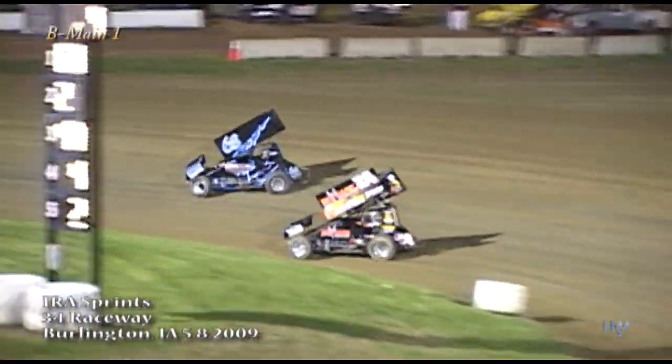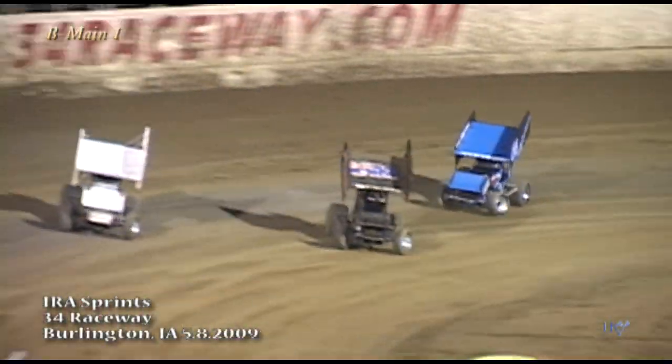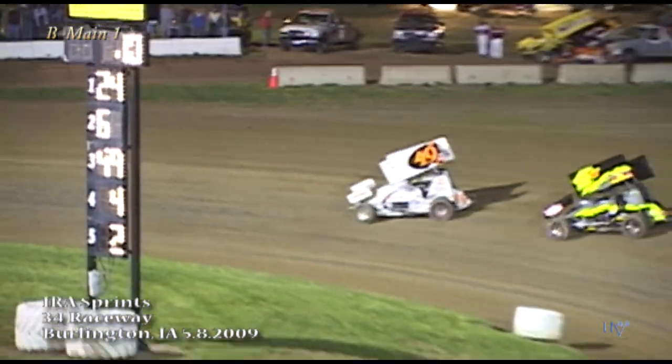Problems continue for the 51J of Jamison as he's off the pace now in turn number 4. Here comes Jeffrey down to the inside of Utek. You've got a new race leader out of turn number 4. Jeffrey, nifty little move with the number 24, taking the lead with just 2 laps remaining.